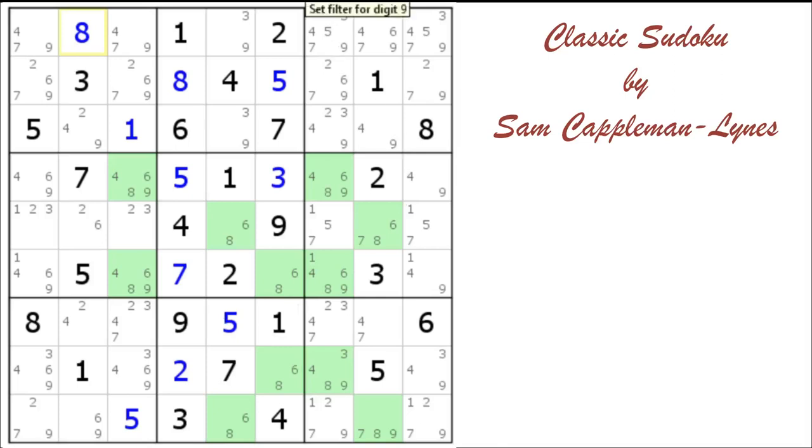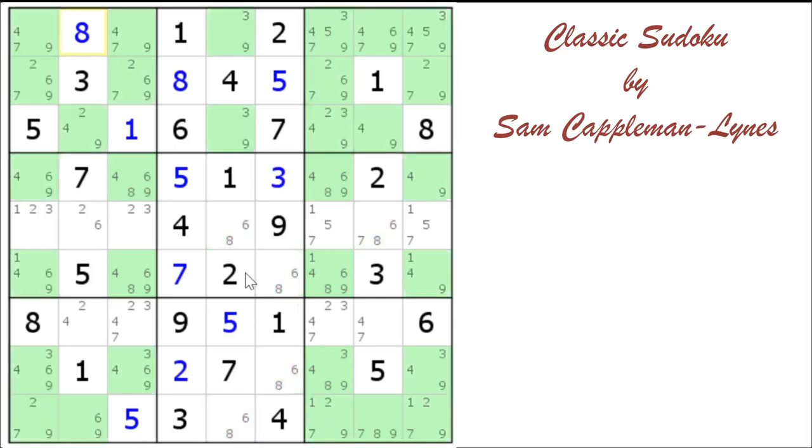Okay, and we'll go to the nines. And what do we have here with the nines? I believe we're gonna have another jellyfish. Yeah, I mean, we might as well just go for it. 1, 2, 3, 4. And again, there may be some other techniques here that we could use to solve, but that's just the one that's popping out.